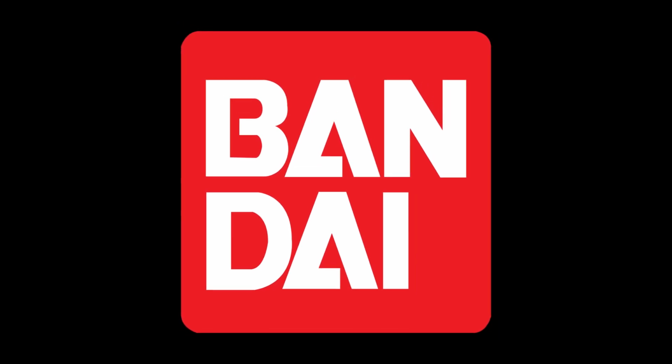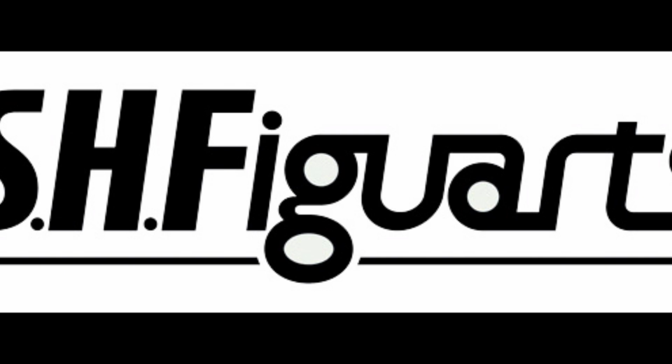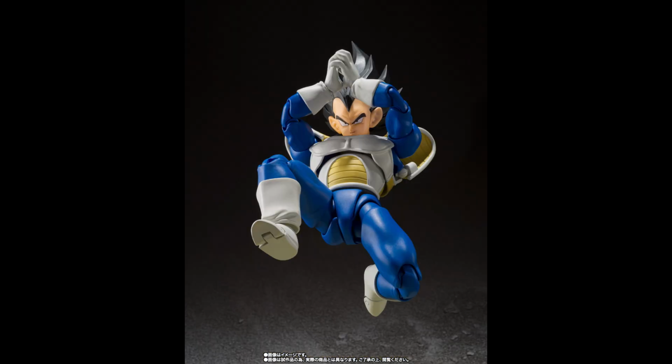Moving halfway into 2024, let's take a look at the releases for the Bandai Tamashii Nations SH Figuarts in June. The one and only Dragon Ball release of the month is a Vegeta Power Level 24,000, which is a brand new Scouter Vegeta based on the Namek saga. We have seen two older versions prior to this, but this will have the updated look. Most notably is the removal of the crotch and thigh guards, which we later see in the series.